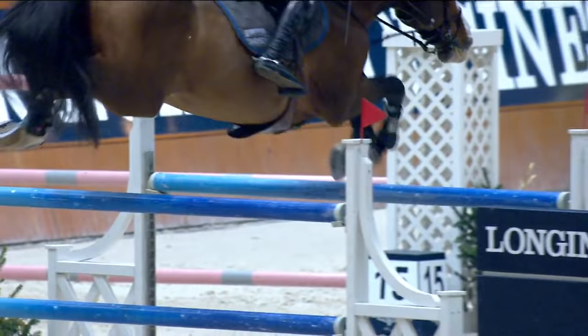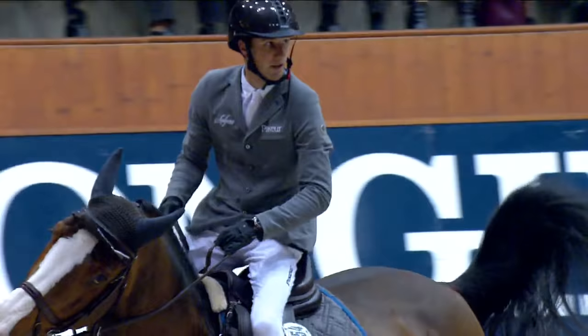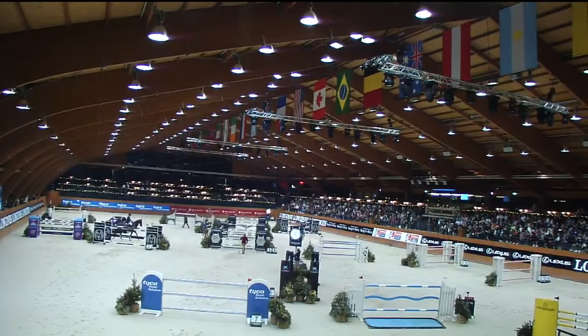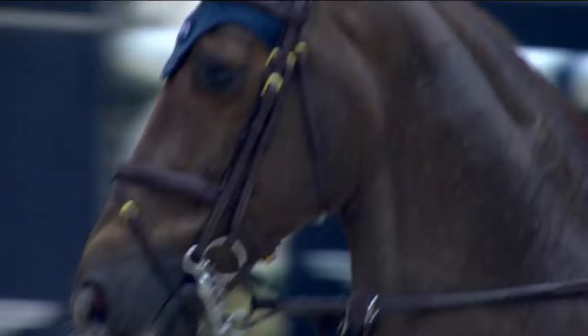Now in the ring we have Reggae TR. Reggae TR is ridden by Julio Arias. Reggae TR is a 13-year-old by Jarnac, bred by Madame Lejeune in Normandy.